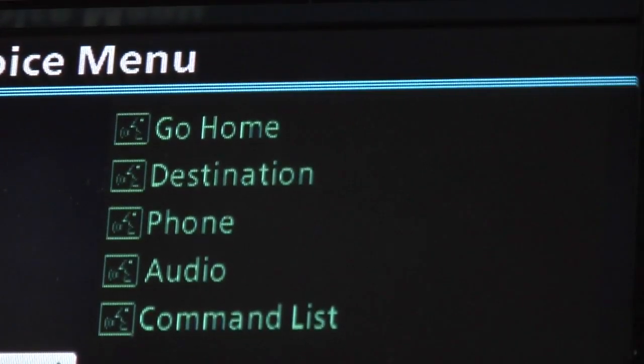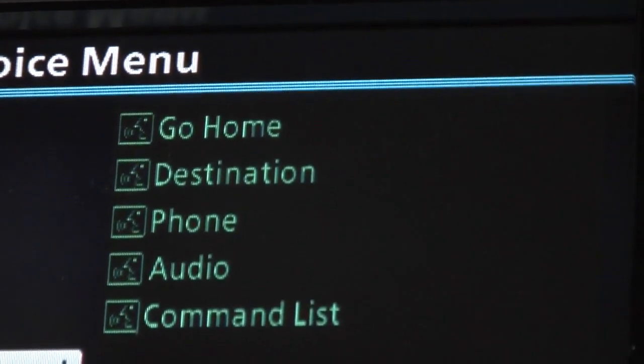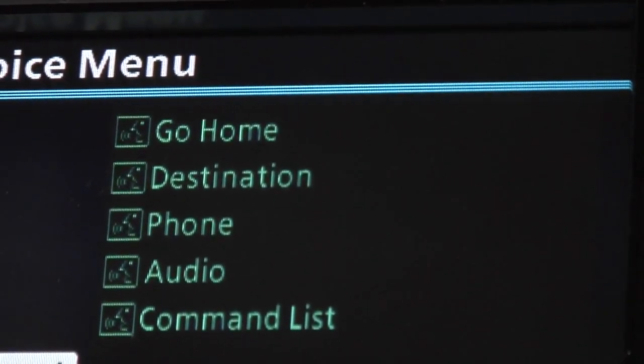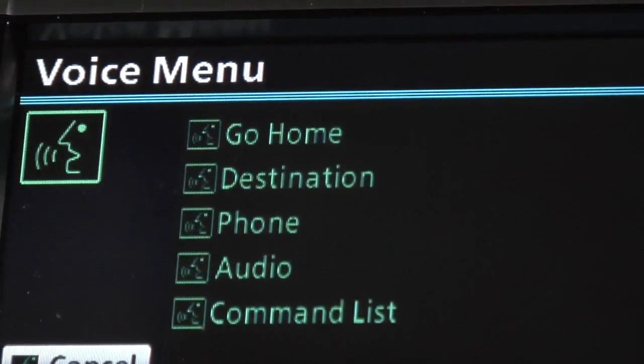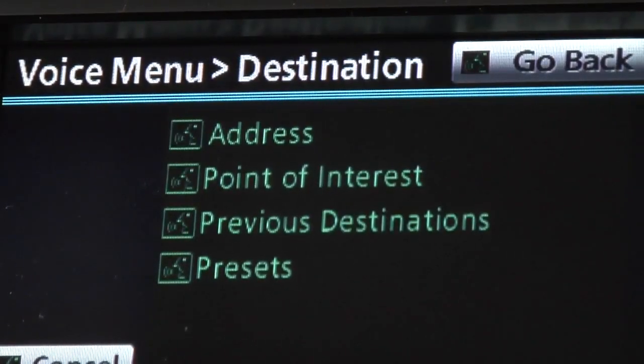Please say a command such as go home, destination, phone, audio, or command list.